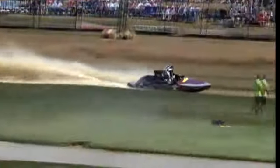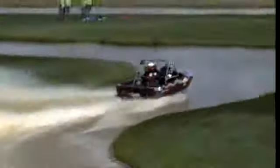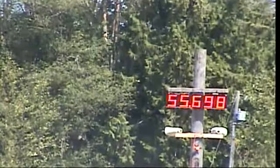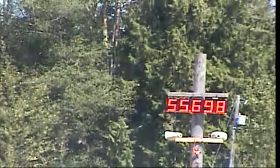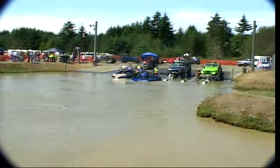Wes Bernard, Jim Hess, boat 12. Last chance to qualify for Wes. Doing good so far. Getting to about the halfway point. Go straight and get a time. Congratulations. He does it. $55,698 for Wes.